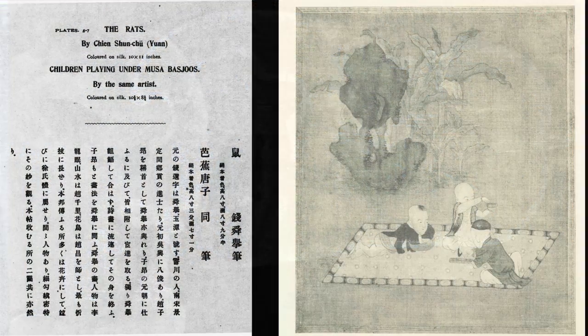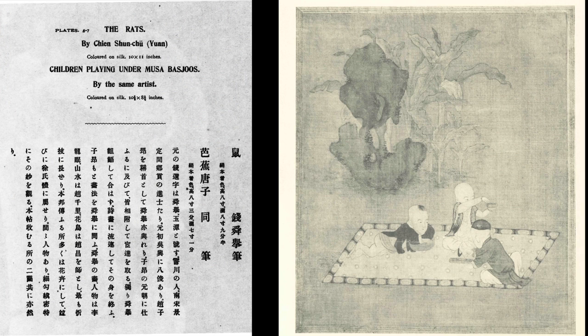Next, please. The seventh Hikkoen leaf, of which I have no slide, depicts three children playing some game on a mat laid out in the garden, with a garden rock and a banana plant behind them. This one belongs to a familiar type.